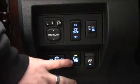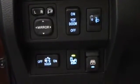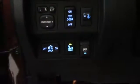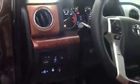You have your blind spot monitor, which is a traffic thing when you're on the highway over speeds of 40 miles an hour and there's a car coming up beside you. There's a light in the mirrors that you're going to see, and it will beep at you if you put your blinker on. You also have a full sliding rear window, all automatic by a push of a button.